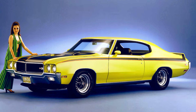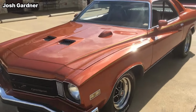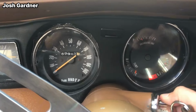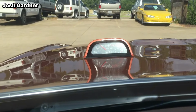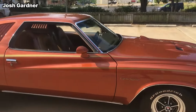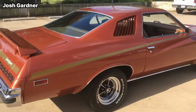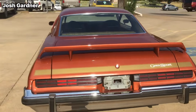The success of the GSX spurred Buick to make one more muscle car, and so they made the Buick Grand Sport. Sadly, the car was too heavy, and the design was not aerodynamic at all. Despite a 175 horsepower engine, the Grand Sport refused to speed up, which was pretty non-muscle car behavior and sent the sales on a downward spiral.